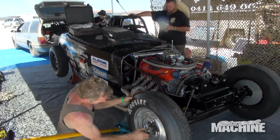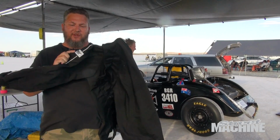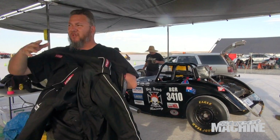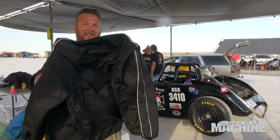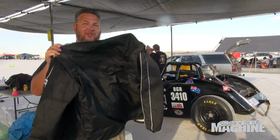So we're down at scrutineering at the moment with the big knob roadster. Now, this is my drag suit, right? And it's a dash 5. It's a pretty good suit, but when you put it in the realms of Salt Lake racing, this will only protect you for like 10 seconds, all right? 10 seconds on fire, and then you've got second-degree burns. Now with the underwear, it brings it up to about 19 seconds.